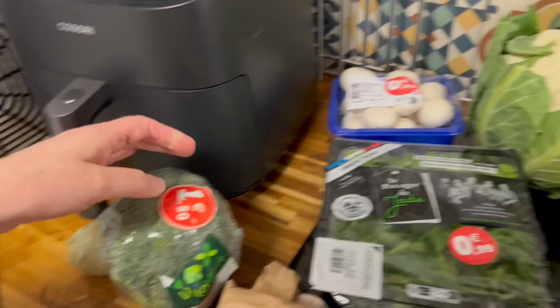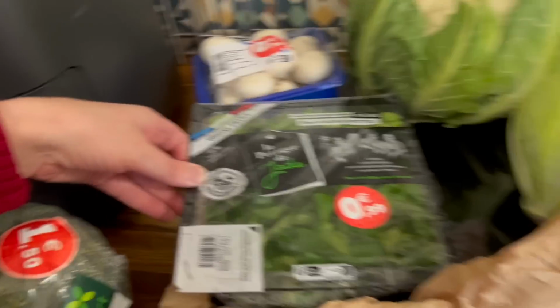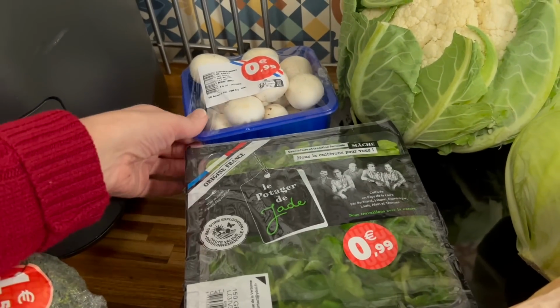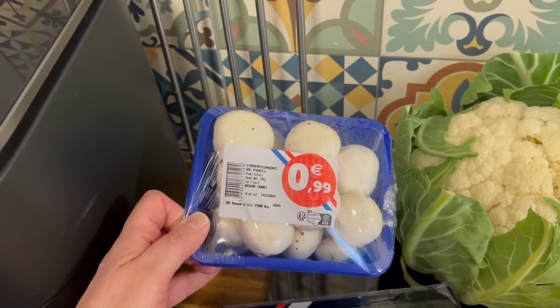Yeah, that was Spanish. I've got mâche, which is little lettuce. Let's see if I can get it in shot. There we go, little lettuce. And I've got a packet of mushrooms for 99 cents.